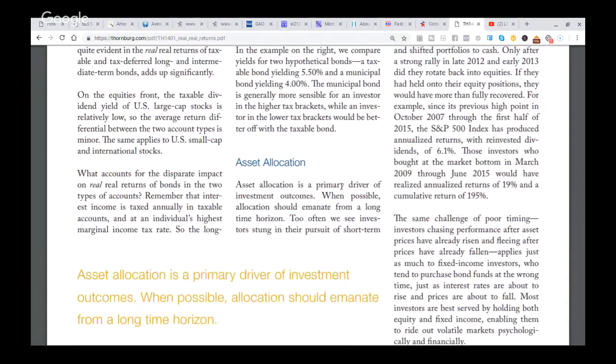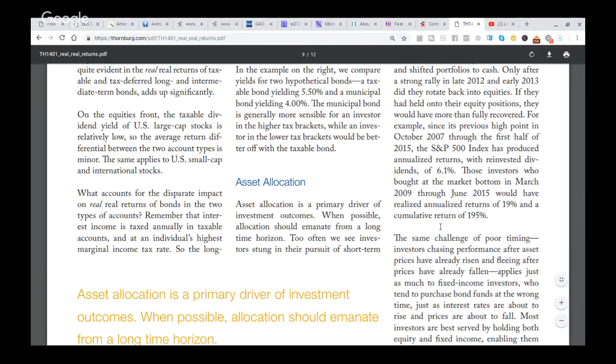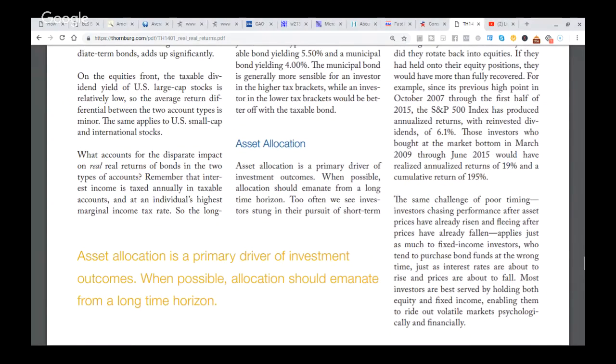Asset allocation is a primary driver of investment outcomes. When possible, investors should base allocations on a long-term horizon. Too often we see investors stung in their pursuit of short-term returns. Same challenge. Okay, we talk about the challenge.